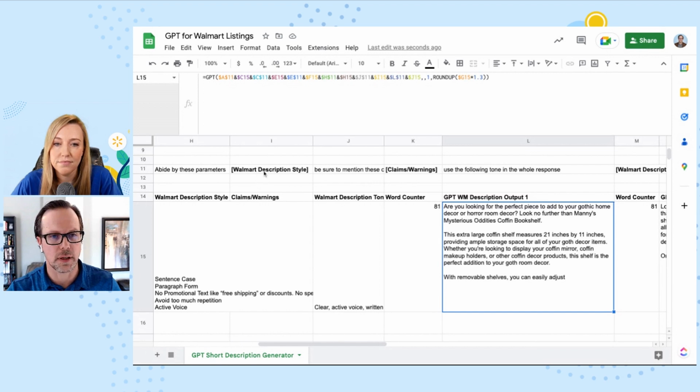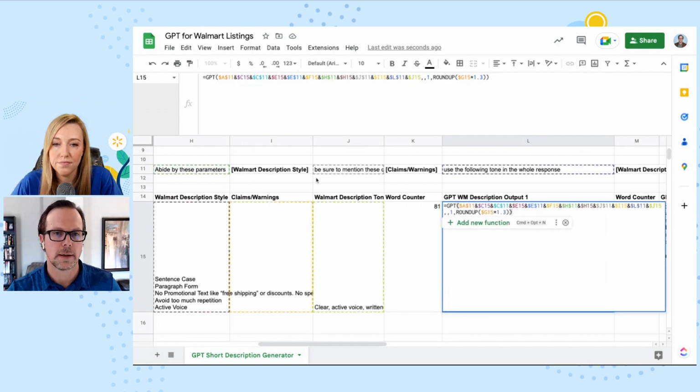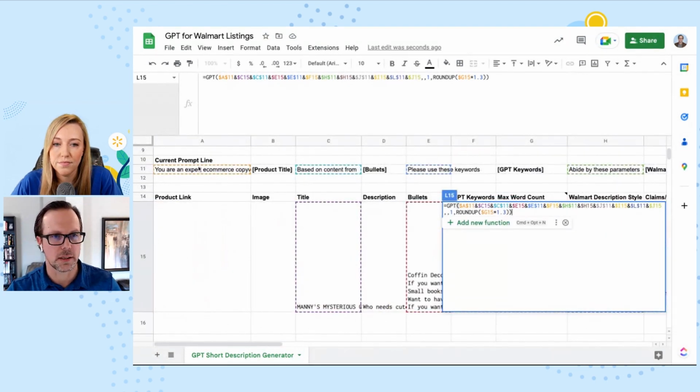Each of these I have in bold in brackets here is not actually doing anything. This is actually just referencing, so you know as the user, oh, this is referencing this field over here. And these are the snippets of text we're putting in between it and the prompt. So if I double click here, what this is built out is saying, you're an e-commerce copywriter. We'll click in each field so you see the text that's being used in a minute. But if I do it right now, it's going to mess up this formula.